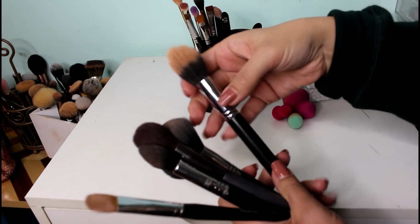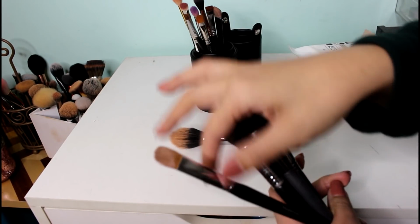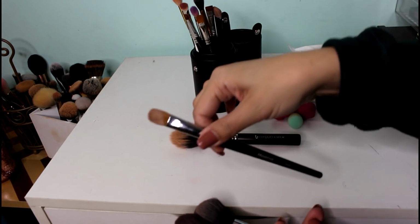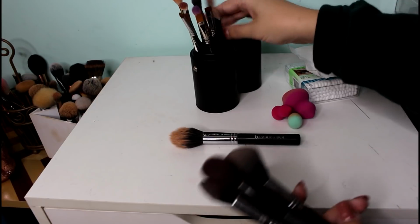I have this bronzer brush from Beauty Junkies. It's the duo fiber one. It's my favorite bronzer brush ever. I just have this Morphe M202, which is what I apply my eyeshadow primer with. Yeah, that'll fit in there.